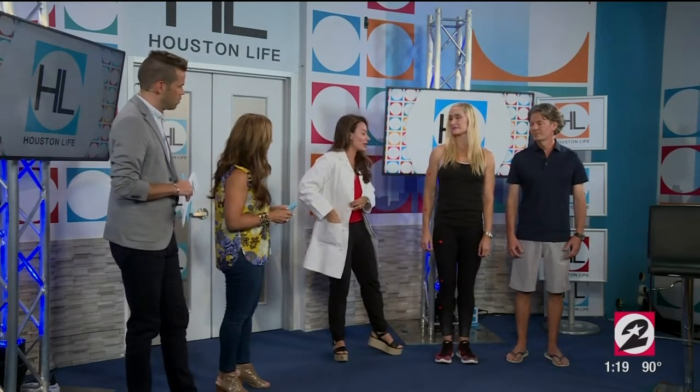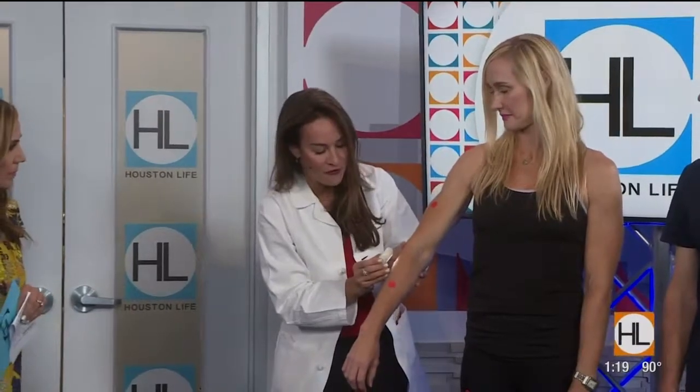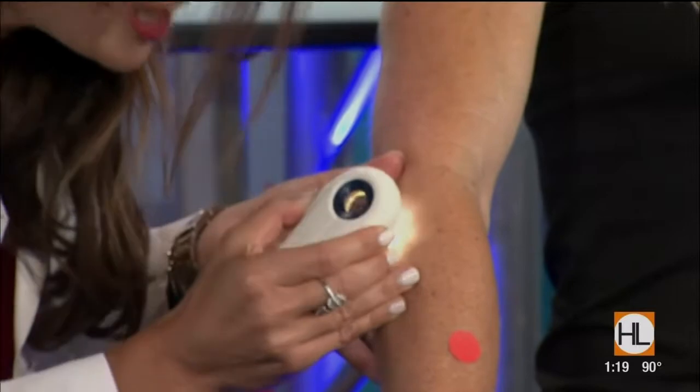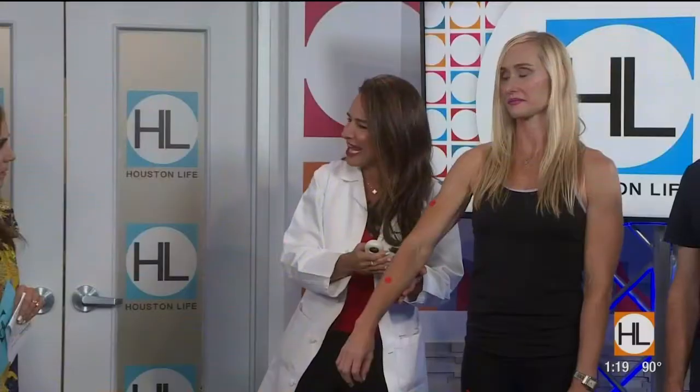So what we do during exams or at home, you want to look for spots that are irregular. This is a dermatoscope that dermatologists use in the office. What I'm looking for is: is the border irregular? Is the color varied? If the patient told me, for example, "I've always had this spot and suddenly it changed. It just looks different."